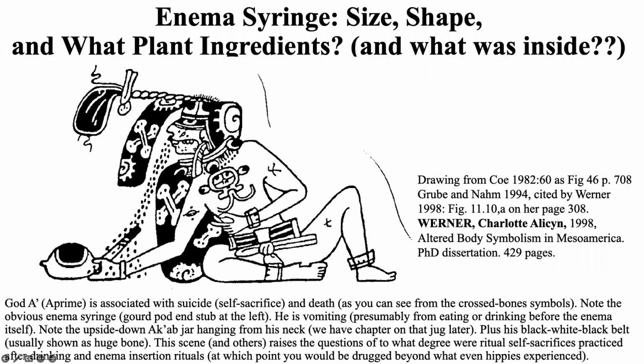Let's get down to the syringe itself. This is an A prime. And notice that on his neck, he has a small jug with the Ak'ab or Akbal symbol. And he's got an obvious syringe sticking out the front. Notice a tube sticking out. If you insert a tube, it can come out at any angle. And he's also vomiting. If you look at the vase itself, he's vomiting blood.